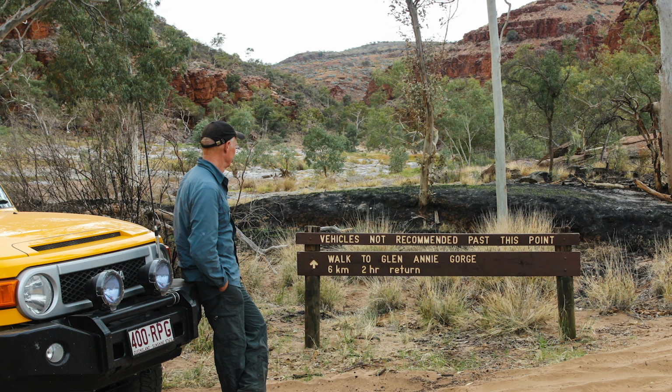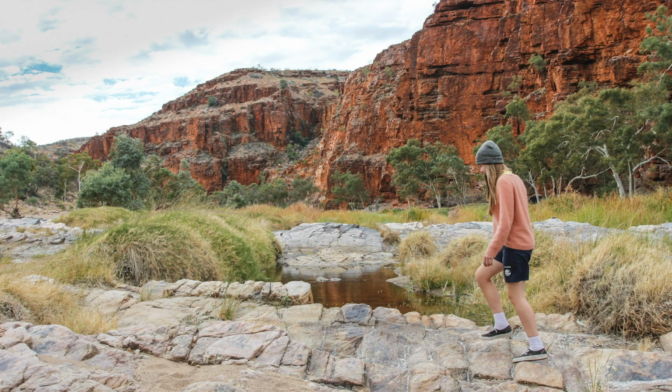At 5 kilometres past the park entrance, there is a sign that vehicles are not recommended past this point. Given that this is a remote part of the Red Centre, it is good to heed the warning, as recovery if things go wrong is going to be extremely difficult and probably very expensive. Now this is a good spot to get out of the vehicle and walk up Glen Gorge. From here it is about a 2-hour or 6 kilometre return.